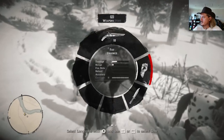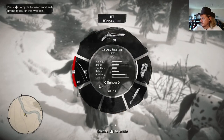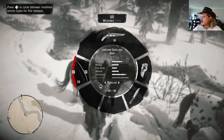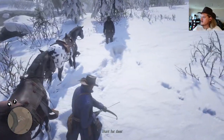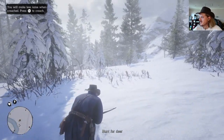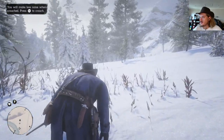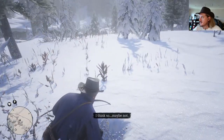Let's get the bow. So what do I do? Bow. And what do you do there? Nothing. Okay, so I'm gonna take the bow. Quiet as you can with the bow. This is so awesome. But now I don't see the deer. You see the tracks? I think so.